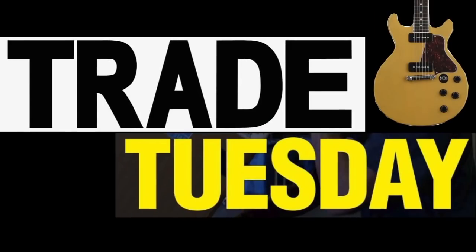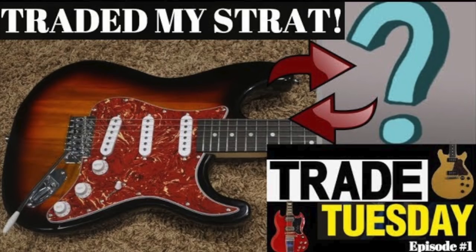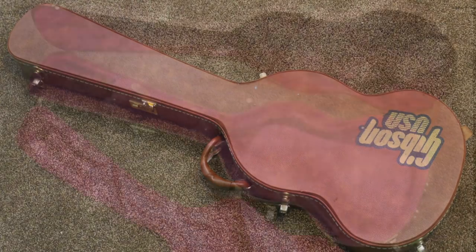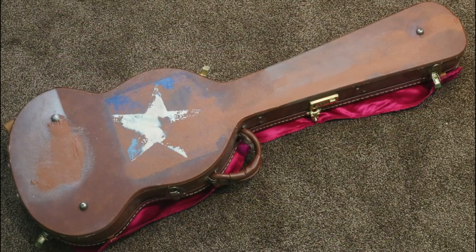Hey, we get to update the Trade Tuesday series. If you remember from last week, we traded the Glarry Strat for a Gibson Nighthawk case. As you know, it took a lot longer to trade that thing, but I kind of expected it was gonna be like that. Now, all the Trade Tuesday listings do get listed on Reverb.